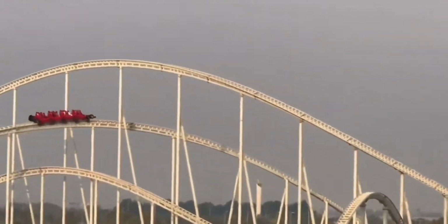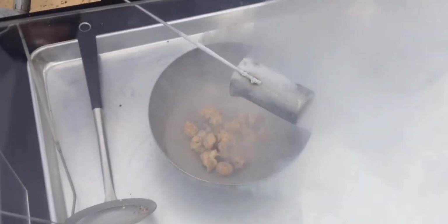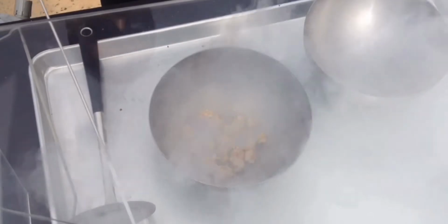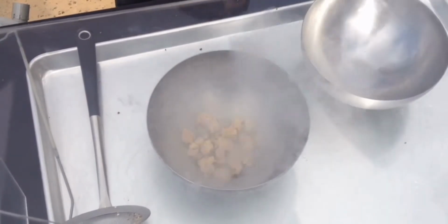Some interesting food that I got when I was at Ferrari World was nitrogen popcorn. If you don't know what that is, it's essentially flavored popcorn that they freeze with liquid nitrogen, making the popcorn super cold and basically melt in your mouth. It's honestly really cool, and it's one of my favorite foods that I've ever gotten at a theme park.